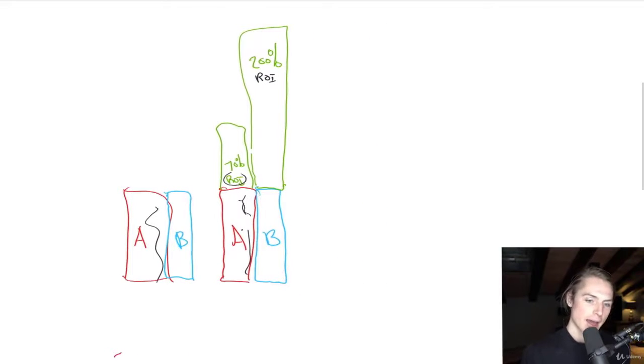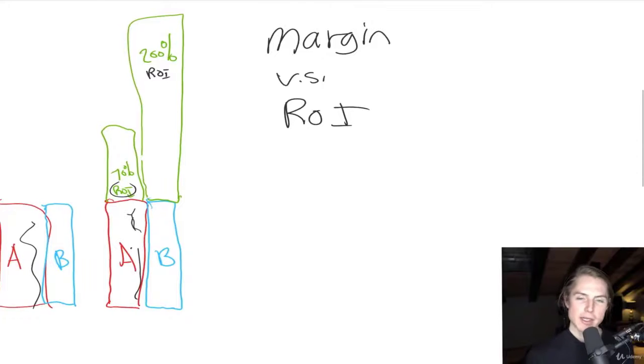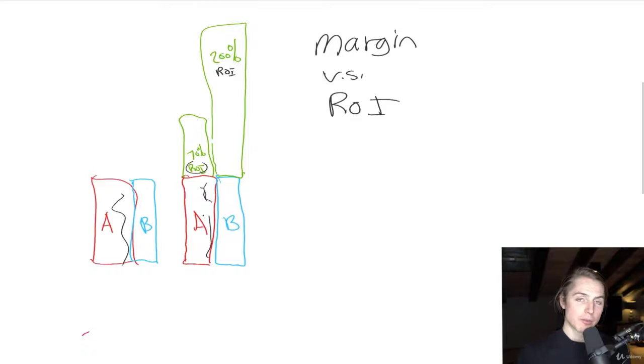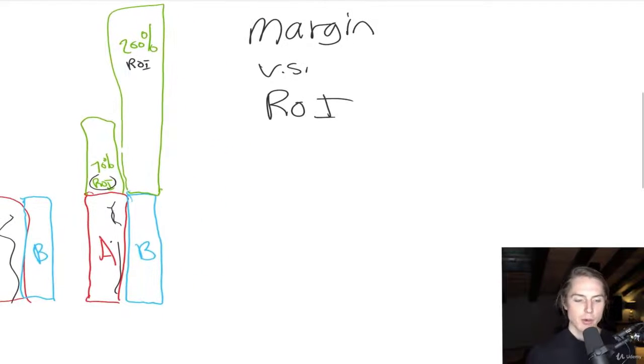Most people think that margin is really important, but it's really not. So if we take a look at margin versus ROI, I really don't care about margin as long as I have a high ROI. Because think of it, if you're investing money into a product, you just care about how much you put in and how much you get back, not how much of the total sales price.